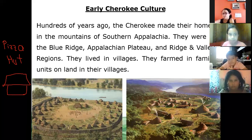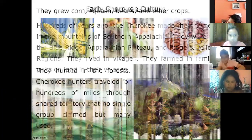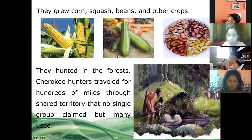So these people live in villages, and look at the sizes. Okay, there are small huts, and there are bigger ones. Look at this one. This small house is a little big. The biggest one was built for a specific purpose, and it was at the center of the village.